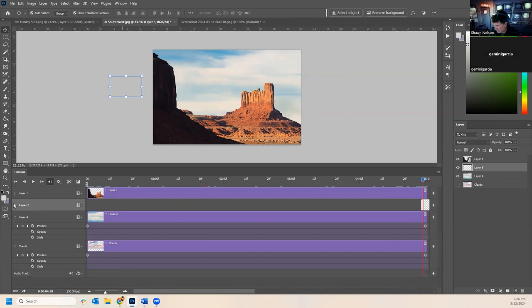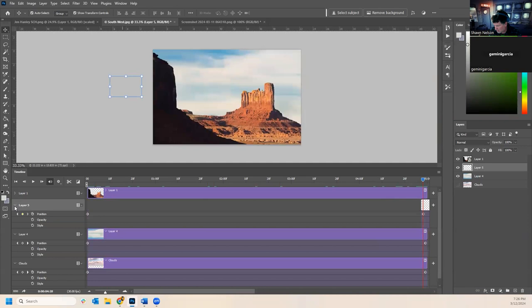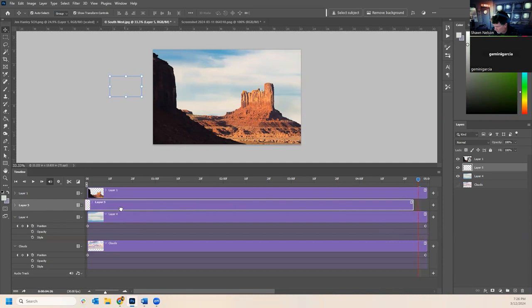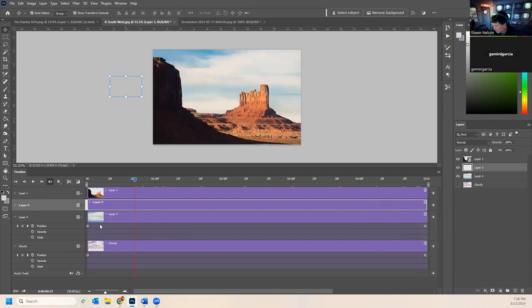Not see my layer five. Oh, you know what? It's not showing the picture. Is it way over here? Oh, yeah. The purple bit has to be showing in order to show it. I somehow screwed that up.